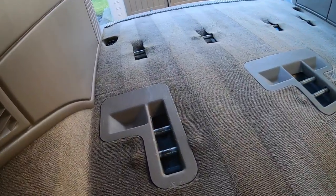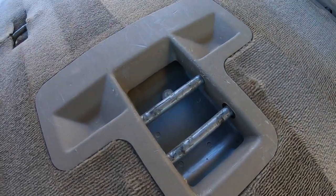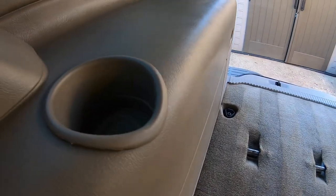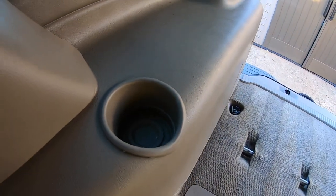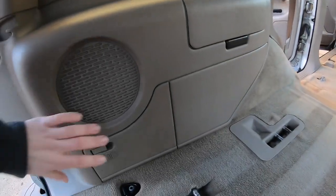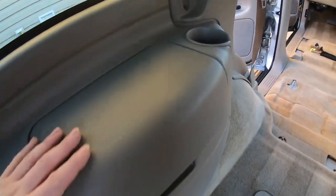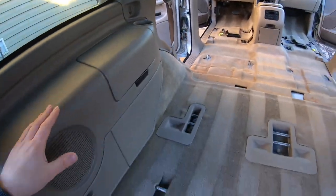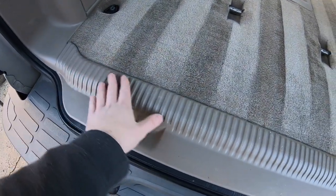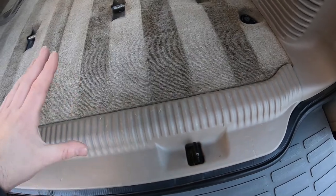Same thing back here. I was able to get in here and get all of the gunk and crayons and crap out of where the third row latches in, as well as the cup holders. I just popped them out, you saw, hit them with some Spray Nine, scrubbed them a little bit with a detail brush, got them nice and clean. Same thing back here, I got all that splattered crap off the plastics, got the cup holder nice and cleaned out there, and the back carpet's looking absolutely amazing as well. I also came in here with a detail brush and some more Spray Nine, and just got into all these ridges, got these plastics really, really clean.